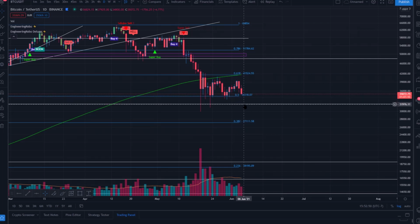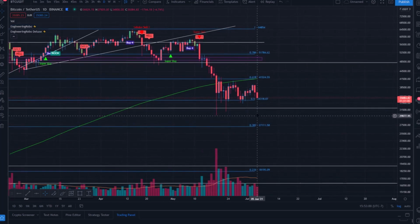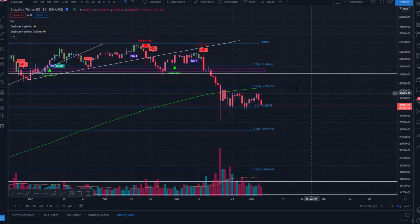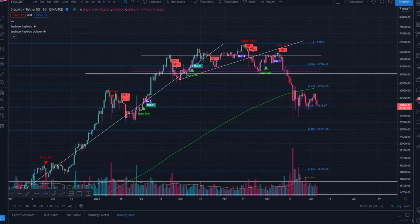If we fail to hold that, significant support will be around 32k. Ultimately, it is not impossible to perhaps see this 0.382 line at 27,000 US dollars per Bitcoin. We do have the supersell and sell present, suggesting some prolonged, perhaps bearish price action, some sideways, some prolonged phase of accumulation for Bitcoin.